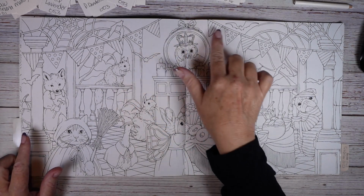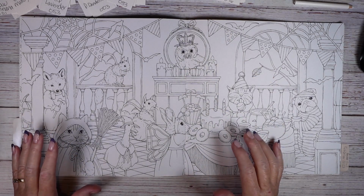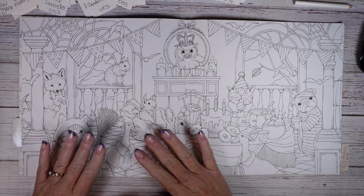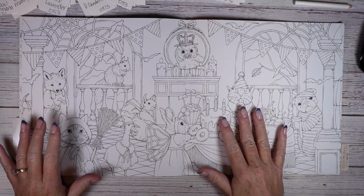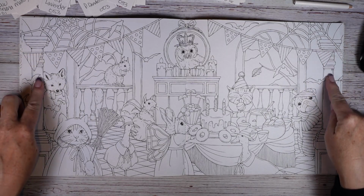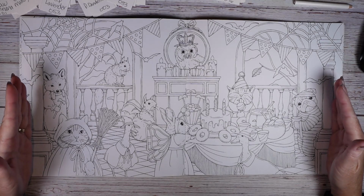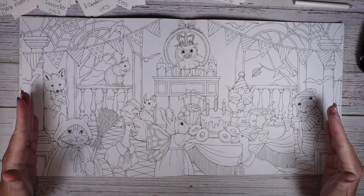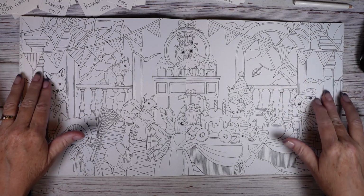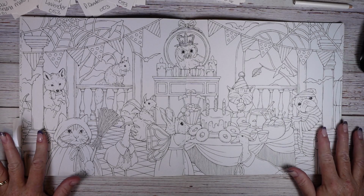Oftentimes I also start with my background, and the reason I do this is because your background can make or break your picture. And while I plan on having a neutral background here, I haven't decided. I'm thinking I want these two poles to be darker to help frame the picture a little bit. So I may leave these columns, whatever they are, for last.